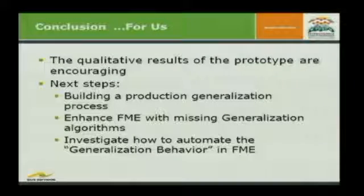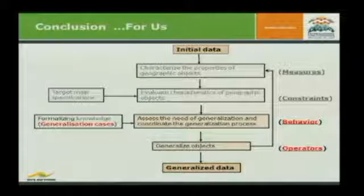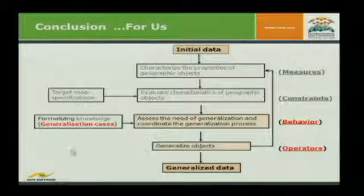So in conclusion, the qualitative results of the prototype are very encouraging. We are in the phase of doing a quantitative evaluation. If we're still happy, next step, building a production generalization process. We'd like to work again with Safe Software to enhance FME with missing generalization algorithms. Investigate how we could automate the behavior level. If we go back to that slide, last time you're going to see that one. But it's to work on here to implement new operators and to see here how we could implement behavior algorithms.